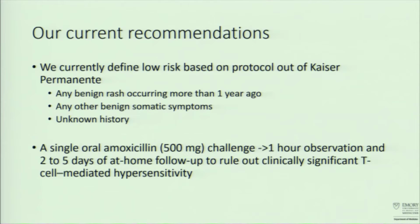So these are the recommendations that we currently follow at Emory. And we define low risk based on the protocol out of Kaiser, where they have actually investigated more penicillin allergy labels than anybody else in the country. We use low risk criteria based on the presence of any benign rash that developed over a year ago, any other benign somatic symptoms, and if patients have a remote unknown history of a reaction that possibly happened in childhood.